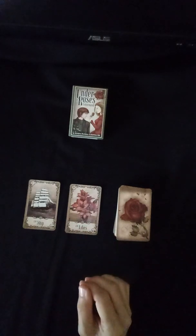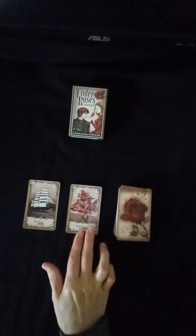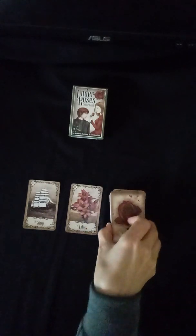If you get the ship in combination with the lily, this might be a long trip. This could represent a very peaceful trip. Peaceful or long trip.